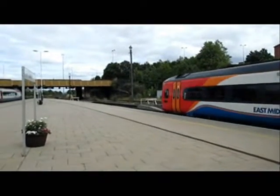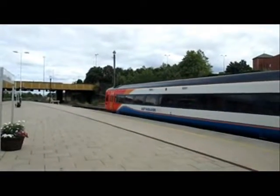Luton or Luton Airport stations, you also need to change here at Leicester for a connecting service. Okay, back at Leicester now.